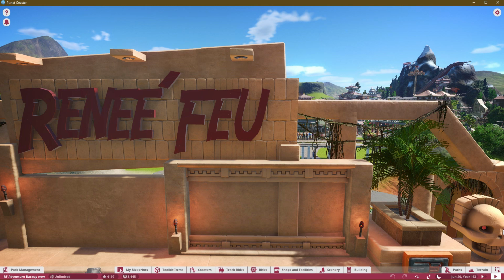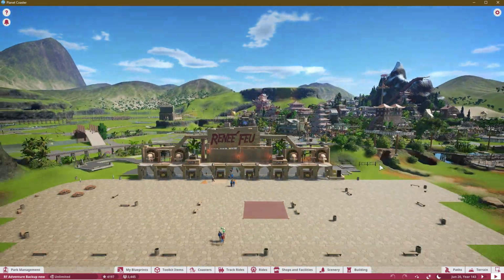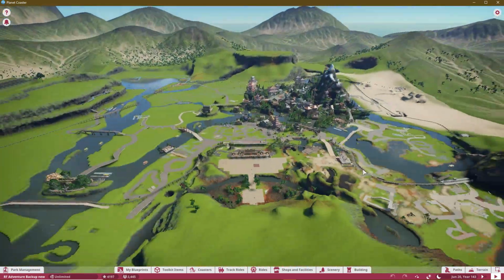And today we're going to take a tour around the Nepal part of my Renee Feu adventure park. And as you can see, the mountains of Nepal are looming out in the background beyond the sign. But I'm just going to zoom out again here.